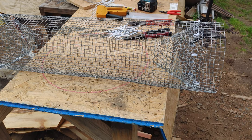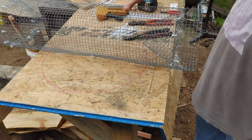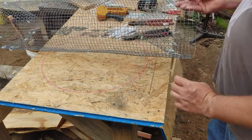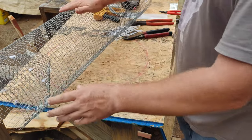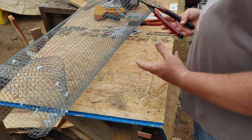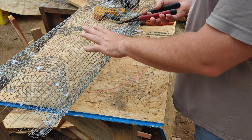Okay, that part is said and done. So if you have some type of weight that you can attach to the bottom of this, you can do that, or you can just take some rocks and put down in the bottom. But now we need to go ahead and open up a door. It doesn't really matter the size of said door, just as long as it's a door, right? You need to have access to get in there to get the critters out.